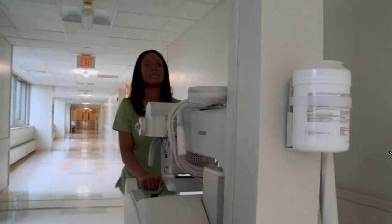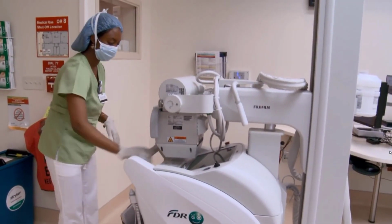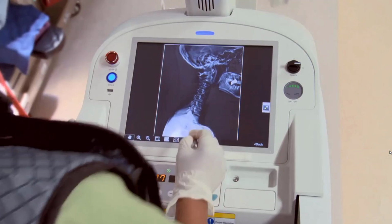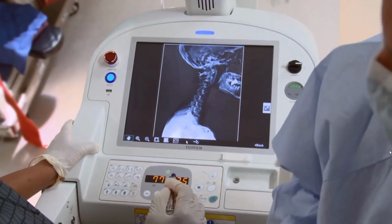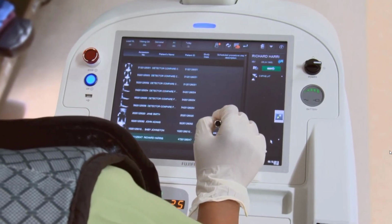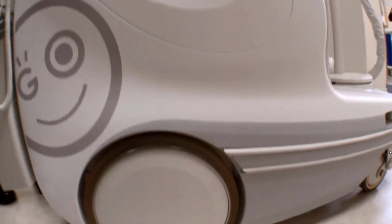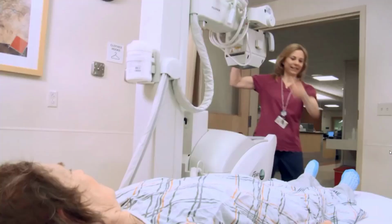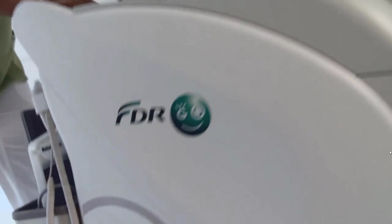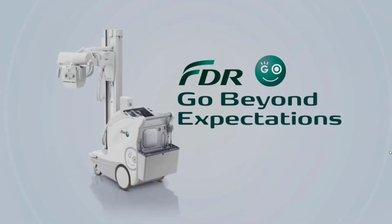FDR Go is fully ruggedized to ensure reliability and resistance to vibration and splashes. And with its sleek, uncluttered design, wipe down is quick and easy. The technologist workstation is loaded with features that speed the workflow. Two-second image previews and nine-second cycle times ensure exams are completed DR fast. And the system is fully wireless for quick and easy image transmission and real-time worklist updates. FDR Go runs four to five hours on a single charge for uninterrupted workflow. Fujifilm knows your time is critical and image quality is paramount, especially in portable exams. Go with the most advanced portable digital X-ray system available. FDR Go. Go beyond expectations.